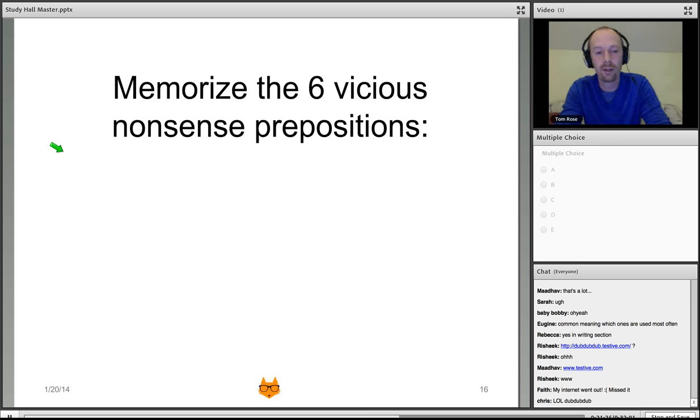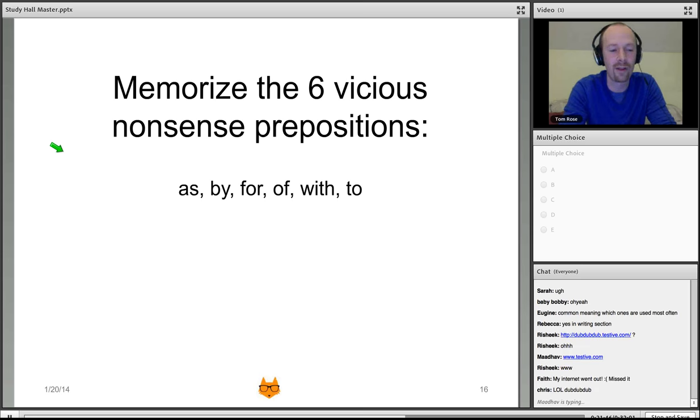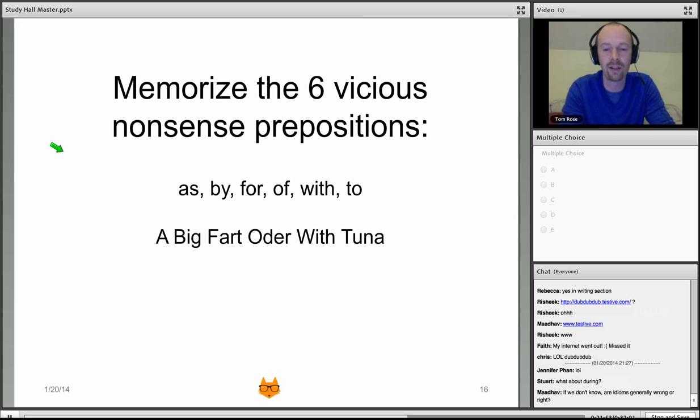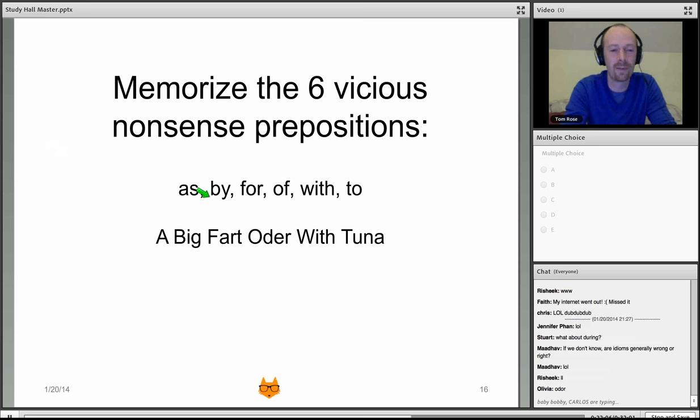The six nonsense prepositions are as, by, for, of, with, and to. I have a hard time remembering things, so I usually have some kind of mnemonic. The mnemonic I use for these is a big fart odor with tuna. I'm just going to pause here for a minute to let you imagine that. It'll help it sink in better. The first letter of each of these words is one of the six vicious prepositions. So if you can remember a big fart odor with tuna, you can remember the six vicious nonsense prepositions, and that'll help defend you against idioms.